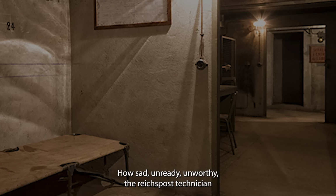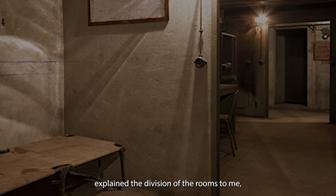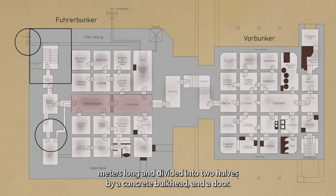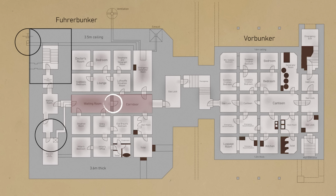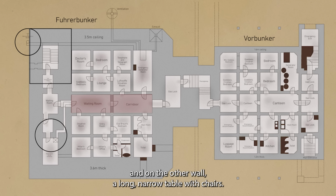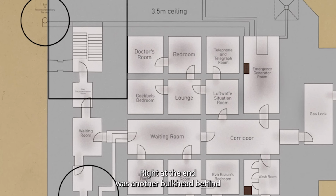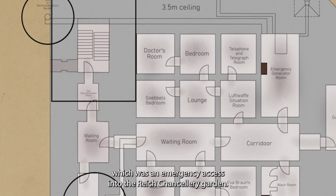The Reichspost technician explained the division of the rooms to me. They were no more than cells. The corridor was only 50 meters long and divided into 2 halves by a concrete bulkhead and a door. On the left was firefighting equipment, and on the other wall a long narrow table with chairs. Right at the end was another bulkhead, behind which was an emergency access into the Reichskanzlei garden.